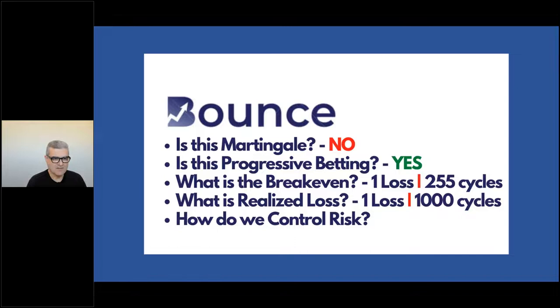It is not. Because first of all, martingale blindly doubles the position as you're losing. We don't. We wait very patiently. Sometimes we'll get stopped out, and it'll be half an hour before the setup shows up again, and the market may be down another 200 points from that point, and we've missed all of those losses. We make sure to miss as many losses as possible. But it is what's known as progressive betting.